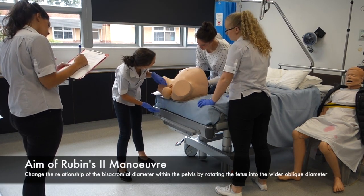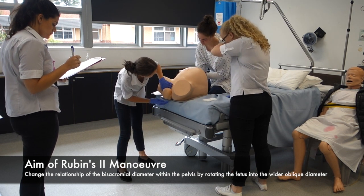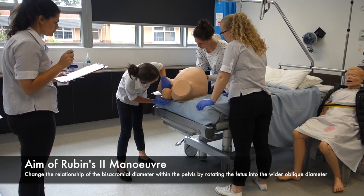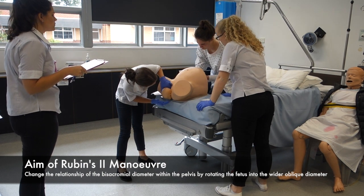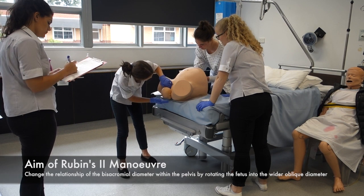Greta, I'm just going to pop my finger inside your vagina, okay? Just going to try and help baby's shoulder move over to the side so she can be born. You're doing so well. It's very important you don't push this time, Greta. Just keep breathing through. That's it. Really good job.